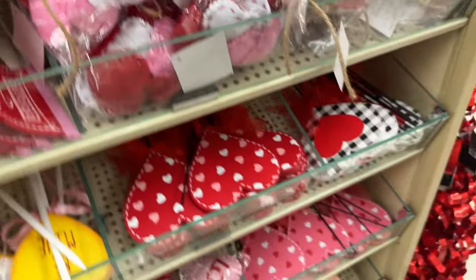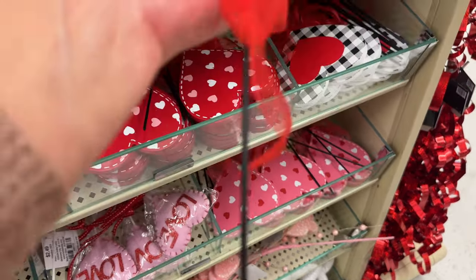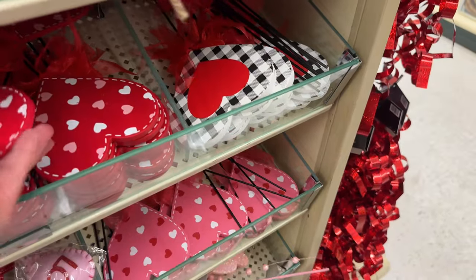And then they also had some cute wooden options down here. These would be really cute displayed in vases or just tucked into arrangements or bouquets.